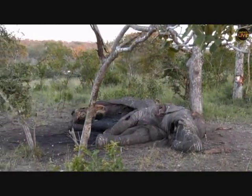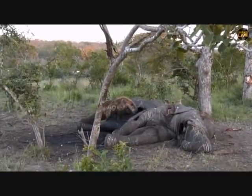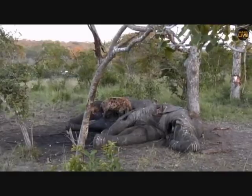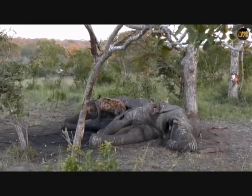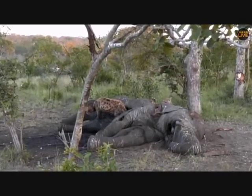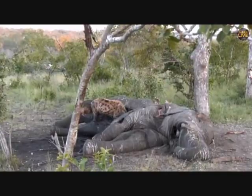Now Hosana's slinking off in the background. You can see the vehicle in the background there. That's where he is, just sitting and watching what's going on and taking it easy. The hyenas have now really started to come in, and I think more and more are going to arrive as the sun starts to set. So we're going to see an increase in numbers, and poor Hosana is really not going to get anything.